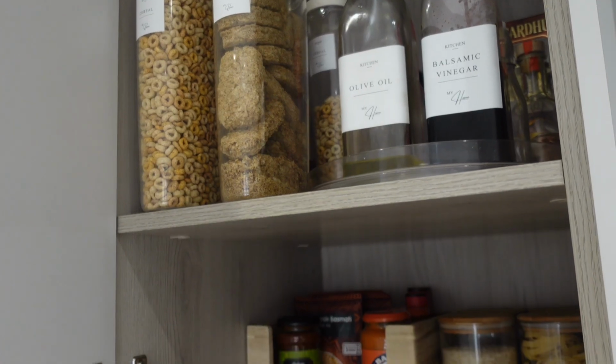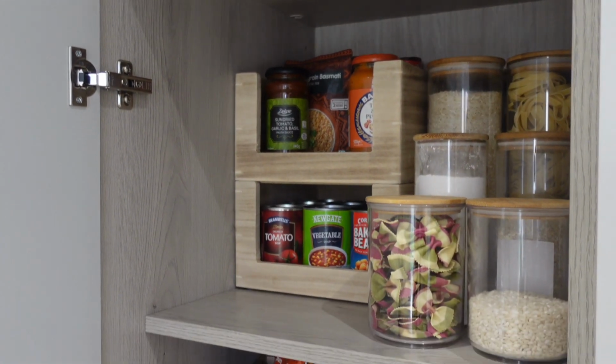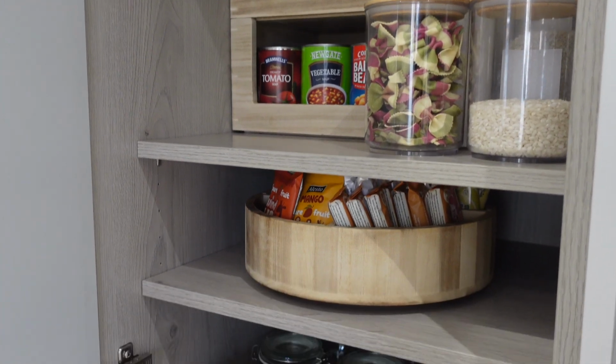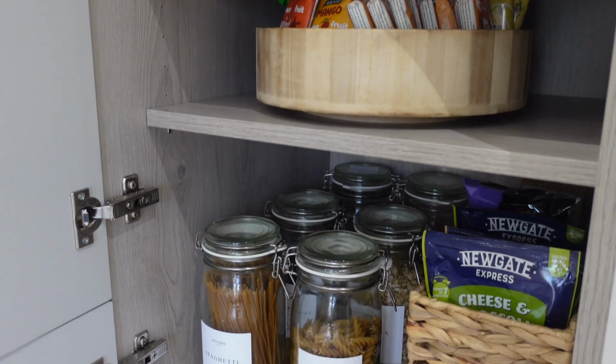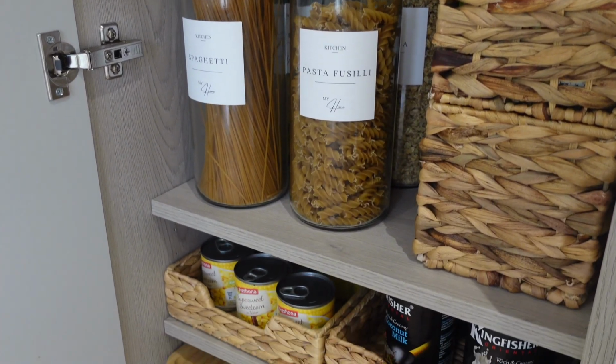That is the first cupboard done and nice and tidy. I'm also going to give the doors a bit of a wipe down as well, especially the bottom doors. That is where the kids always open and shut it, and there's dirty fingerprints and marks on the bottom door, so I'll give that all a wipe down.